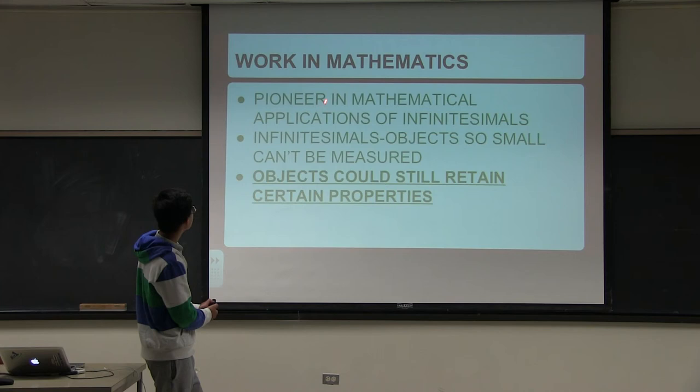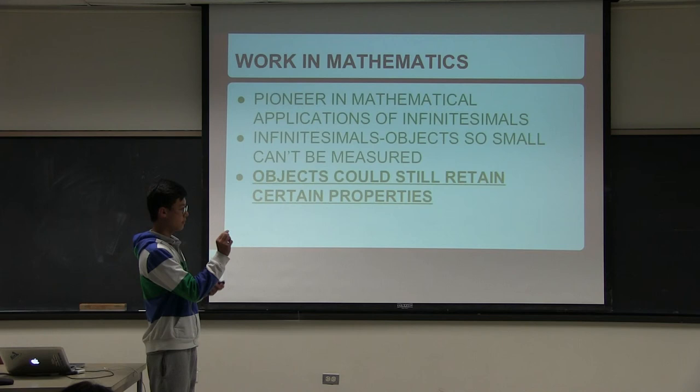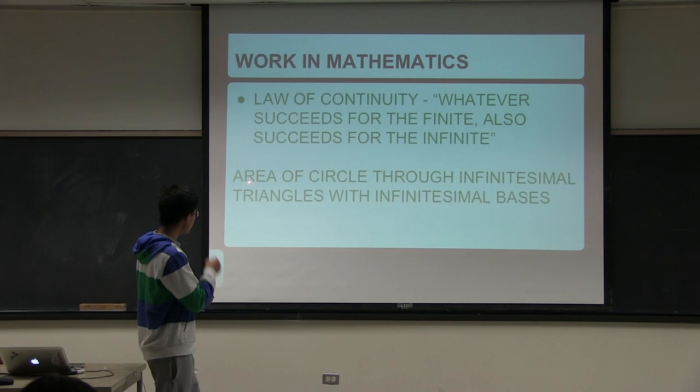His work in mathematics. He was a pioneer in mathematical applications of infinitesimals, which is like the smallest, how we do integrals. It's really small. And objects could still retain their inherent properties when you're doing small things, because you're not really changing it, you're just parsing all of them. Law of continuity: whatever succeeds for the finite also succeeds for the infinite. Area of a circle through infinitesimals.